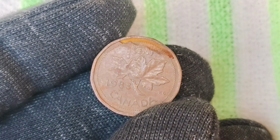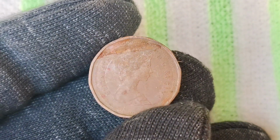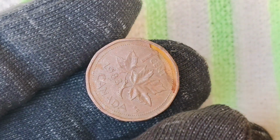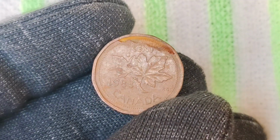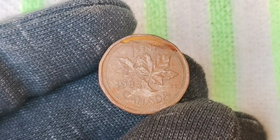The world of rare coins is filled with surprises, and you never know what kind of fortune could be hiding in your pocket change. In conclusion, the 1983 Canadian 1-cent coin is a true gem in the world of numismatics. With a potential value of $1.3 million, this rare coin is a testament to the thrill of the hunt and the excitement of discovering hidden treasures in unexpected places.